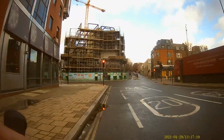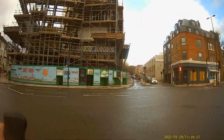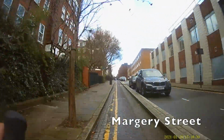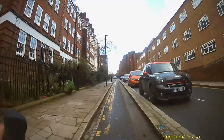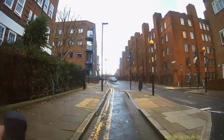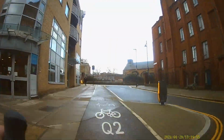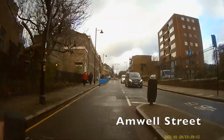You might notice I've actually cut out all the time waiting at the lights just because no one really wants to watch sitting at a traffic light. You probably do enough of that as it is. But yeah, go up here, Margery Street. It's a nice little protected lane. Sorry, it's a little bit bumpy here. It kind of needs to be resurfaced. It's not actually as bad when you're on it as it looks in the video. But yeah, go all the way up to the top of that. And then at the end, turn left.